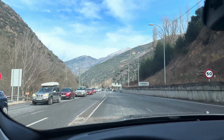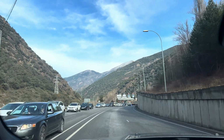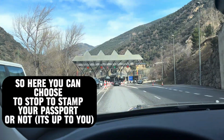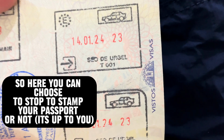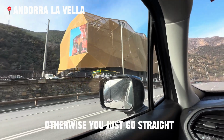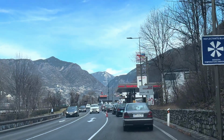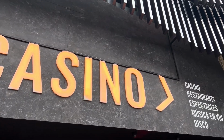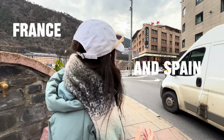Okay, now let's go to Andorra. And now entering Andorra. That's nice. We can see the mountains with a bit of snow. That's beautiful. Welcome to Andorra. You can see that we have both borders, France and Spain.